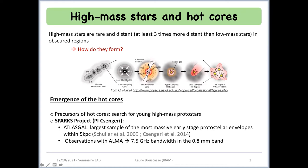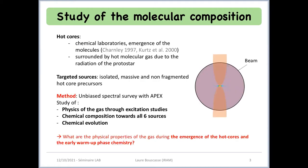So first of all, I told you that we want to arrive at the hot core stage. Therefore, we looked for precursors of hot cores, and the SPARKS project from Timea is an ALMA project in the 0.8 millimeter band. It targeted the largest sample of most massive early stage protostellar envelopes. They are all within 5 kiloparsecs, so they're not too far away. And with ALMA, we could resolve them. However, the ALMA observations are only 7.5 gigahertz bandwidth. So this is limited, especially to do a full molecular inventory.